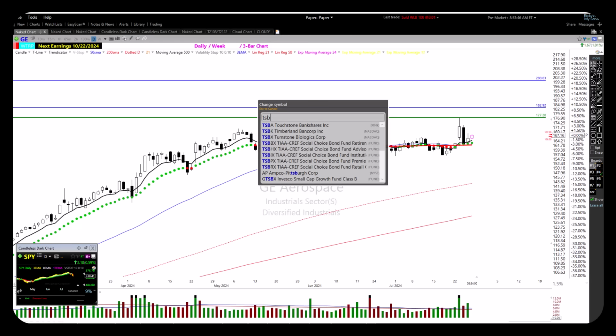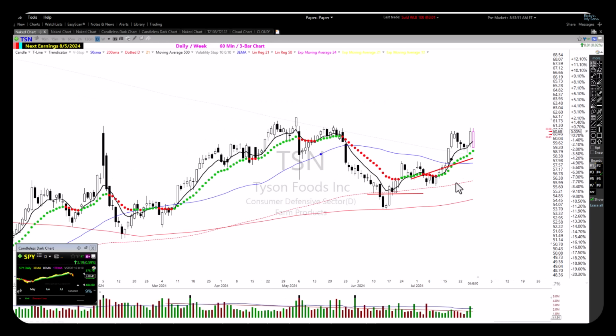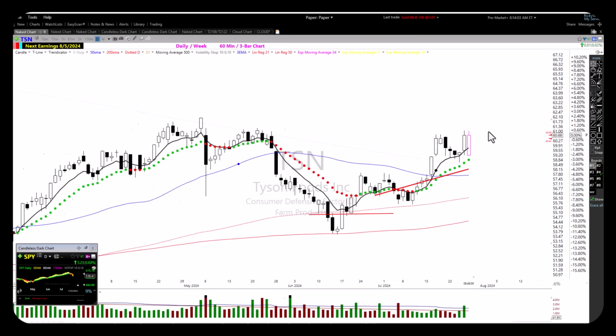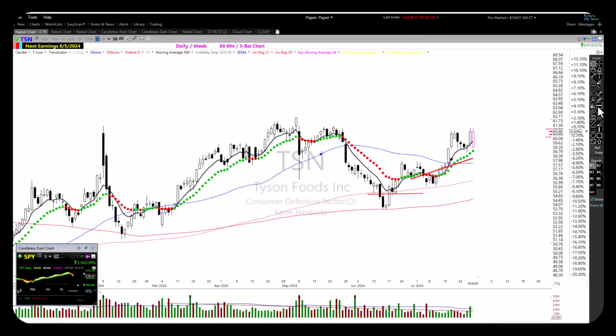Tyson. I don't know if anybody has seen Tyson here lately, but look at that. Series of lows, highs, higher lows, higher highs, higher lows. Nice candle yesterday after a nice hammer. Looks like we're acting good pre-market today. We just really need to get through those tops right in there. So let's put a line. I'm probably not interested in buying it today. It's more of, let's see if it can break out.